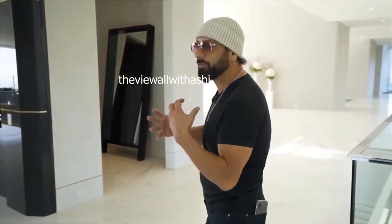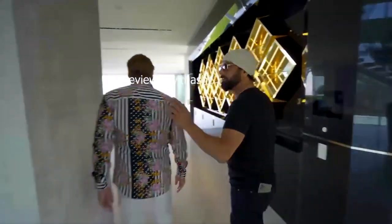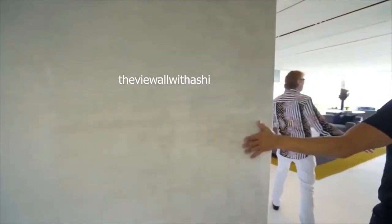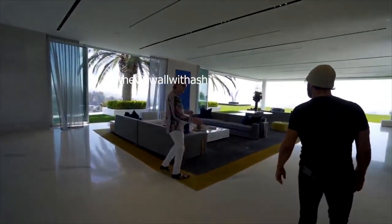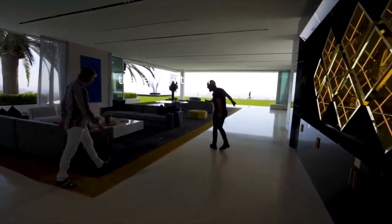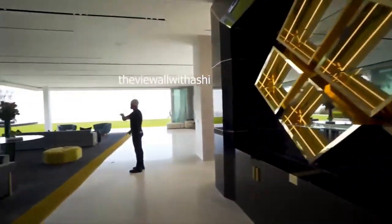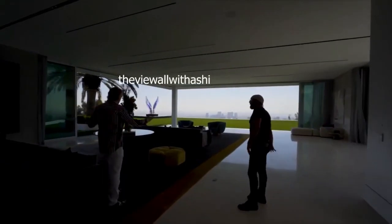But it was very important for me that the house feels comfortable and warm, which is why I did the use of really nice, warm suede wallpaper. Whoa, check this out. Is this not the Four Seasons? Or feel like the Plaza. I'm in the Four Seasons. Oh my word.